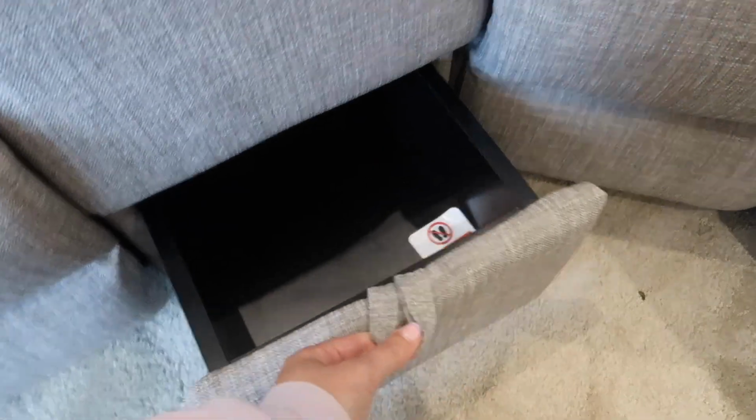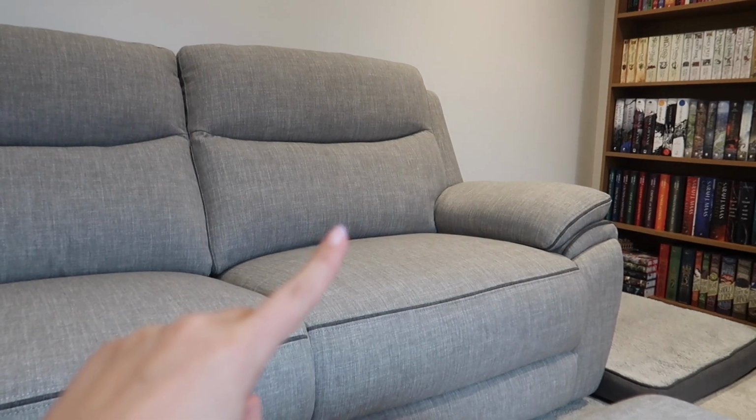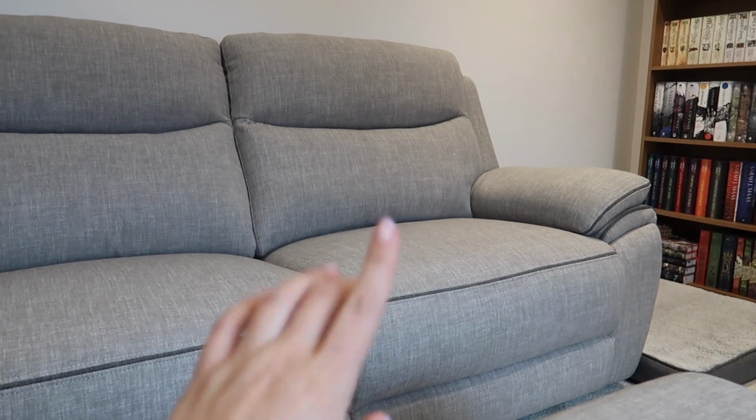We have a cup holder in here. We do have reading lights in here. However, because of how close this sofa is to the wall, it doesn't actually open, but that's fine. We're going to put a lamp there instead. We have a drawer down here for storage, as well as a drawer here for storage, which is great. And this section here is a reclining section as well, so very handy.